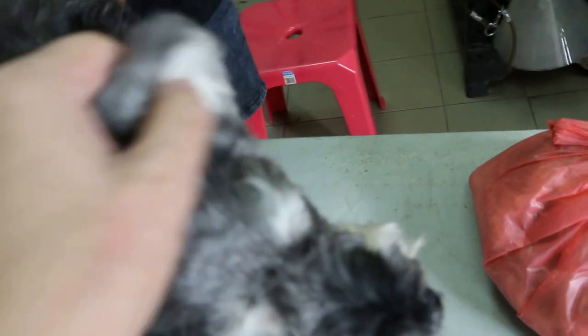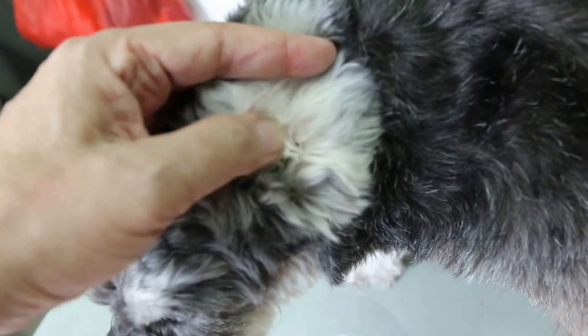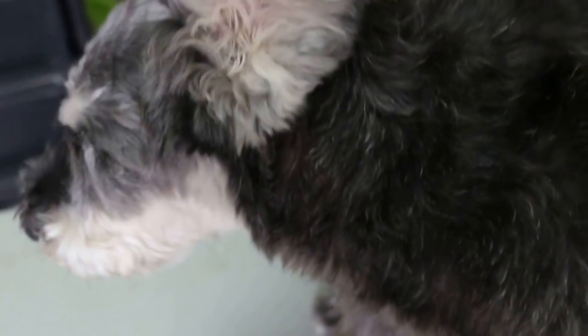Now this side is okay. So we will have to sedate the dog. It's a 12-year-old dog. Anesthetic risk is there. Pluck the ear hairs, irrigate the ears, and the owner will have to maintain the ears again 3 times a week. So there are 2 cases of aural hematoma today, 28th of November 2015.